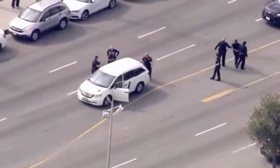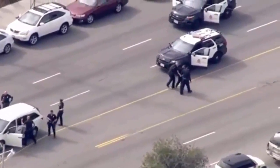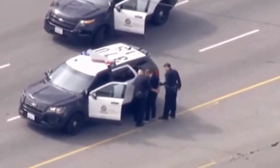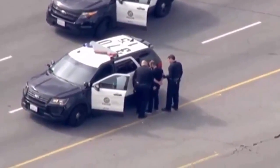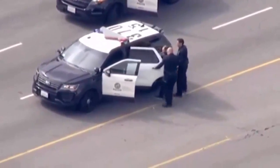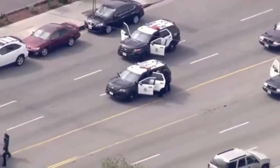But there's the driver in custody. Again, this is going to be on Sherman Way, eastbound, just before Coldwater Canyon, where traffic has come to a standstill as the police officers deal with this. But the best possible scenario here, again, the LAPD and the CHP doing a great job in keeping everyone safe. Not to mention the fact that these guys were very patient in their tactics and very skillful in conducting their operation here. But they have taken this guy into custody here.